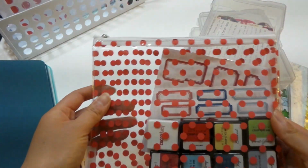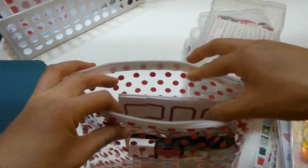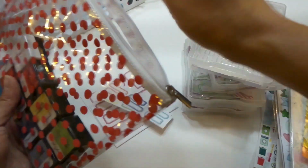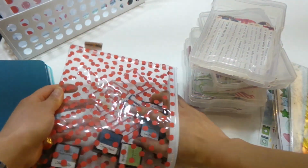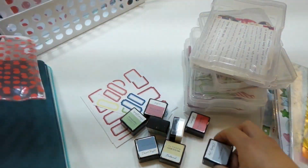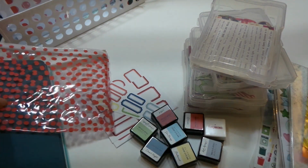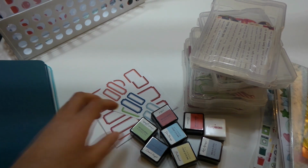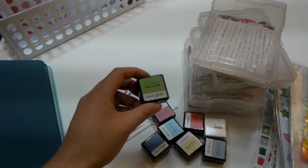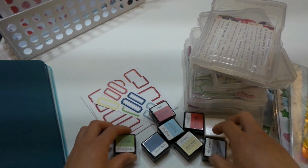I also have this clear pouch that we got in the Christmas add-on kit from Coco Daisy, and I have some inks that I'll be using here. So these ink cubes are from Altenew, and I think I have most of the colors in their collection now. Every month I go through my ink cube stash and I match up the colors that I think will go well with that month's kit.